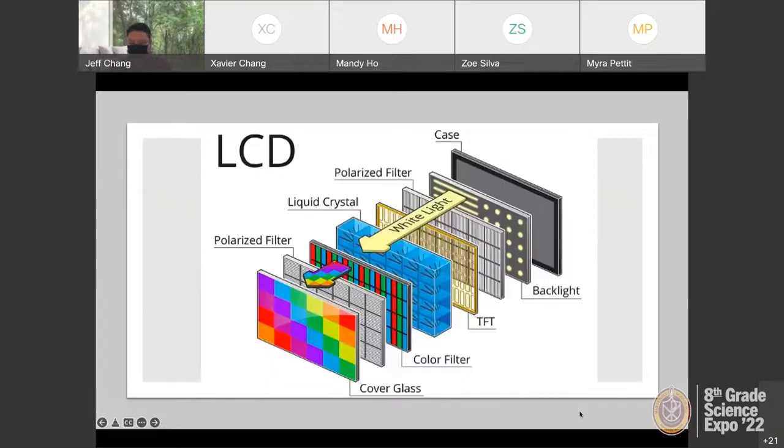To build an LCD, you would need a case to hold all the components together, then a backlight that produces light to illuminate the layers. Next is the TFT, which stands for thin film transfer. This helps to have a higher quality display on the screen. Following the TFT, there is the liquid crystal layer. In this layer, liquid crystals help to form an image by moving around after there is a certain voltage applied to it. Preceding the liquid crystals is a color filter that filters white light produced from the backlight.